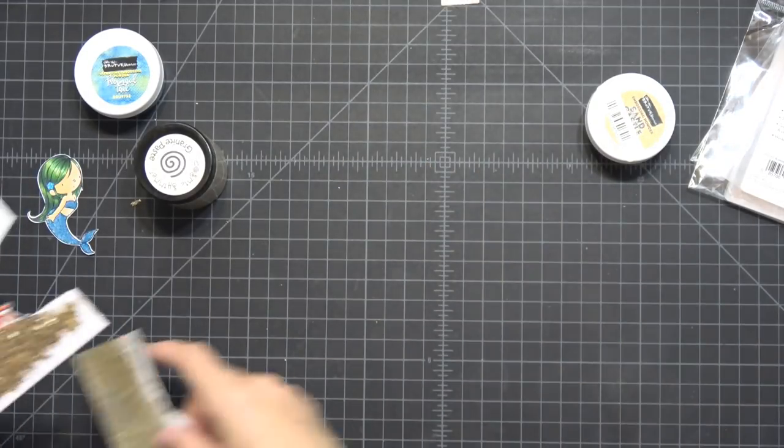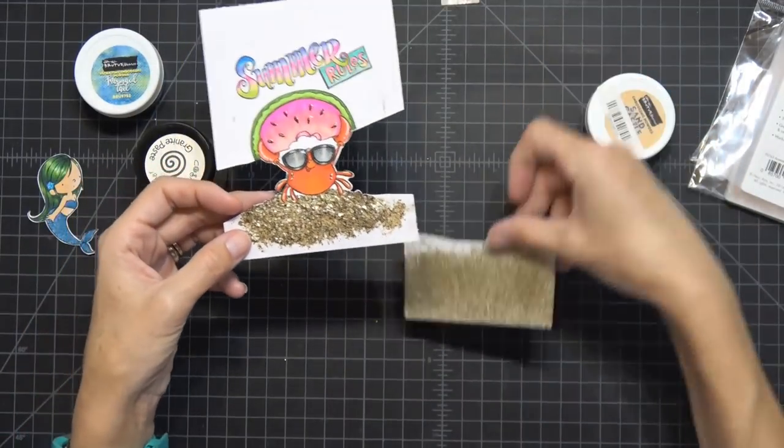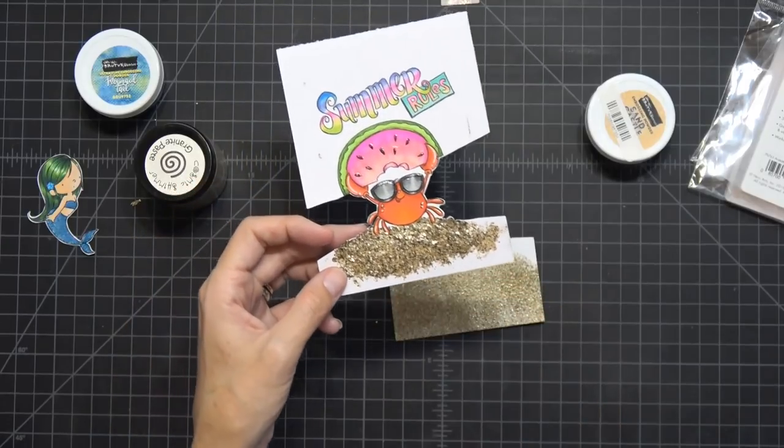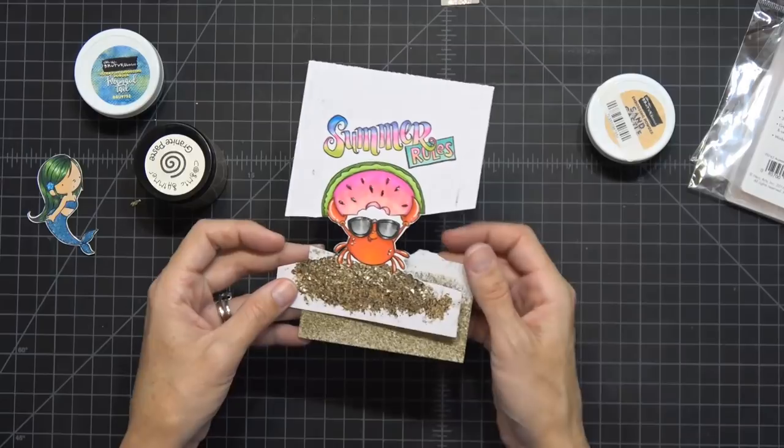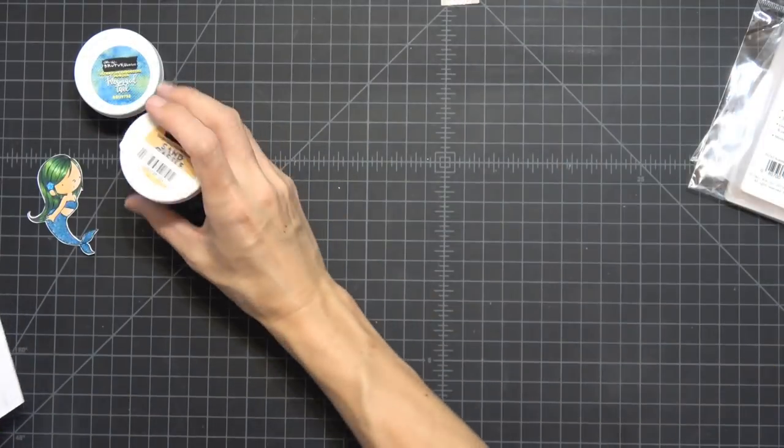Let me move that out of the way. I think they're gorgeous. I definitely am going to buy more granite paste from Cosmic Shimmer. I am in love now. Okay, so those three things.